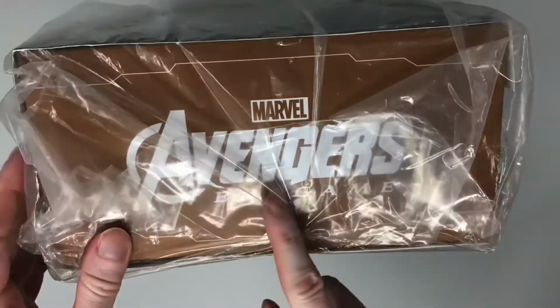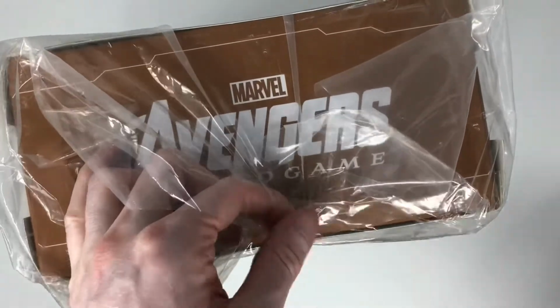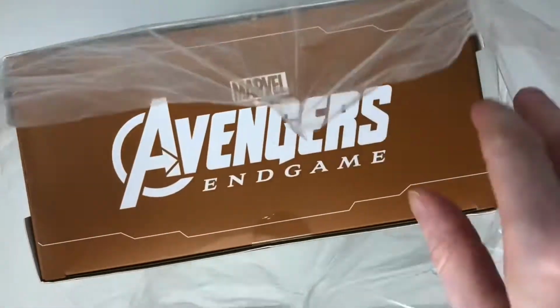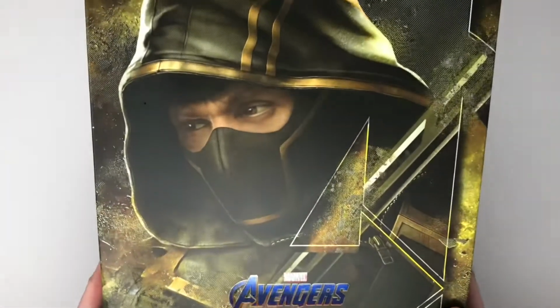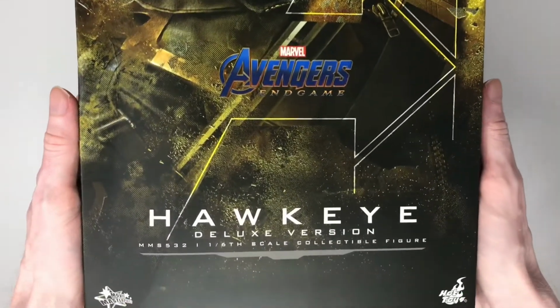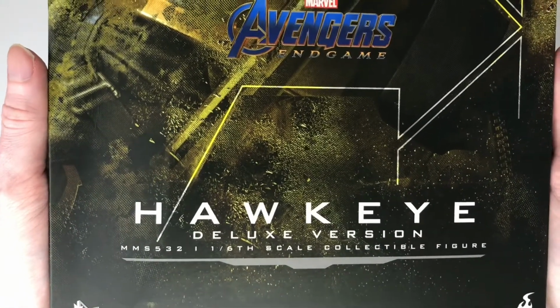Hawkeye is actually now my second 1/6 scale figure from Avengers Endgame, alongside Black Widow. Now, he won't be my last because I already have the Tony Stark, obviously Iron Man, Battle Damage. That is due to come out at the end of this month and be shipped out to me. So they will be joined shortly. I do plan to eventually pick up Captain America and Thor.